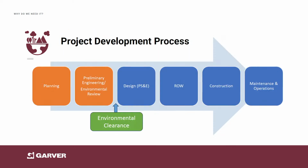On the next slide, the environmental review and assessment of a project usually occurs simultaneous or around the time of the preliminary engineering and schematic design. That is not a hard and fast rule, but that is typically when we do our environmental review. It's hand in hand with design, and you do need that environmental clearance in order to progress your project to construction.